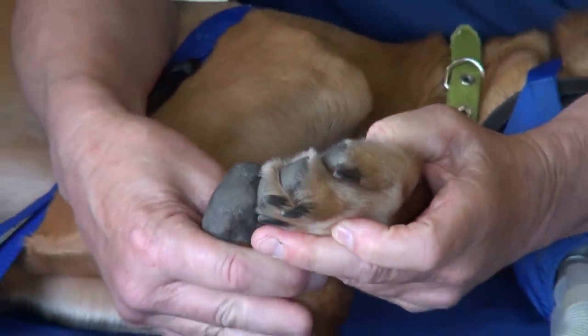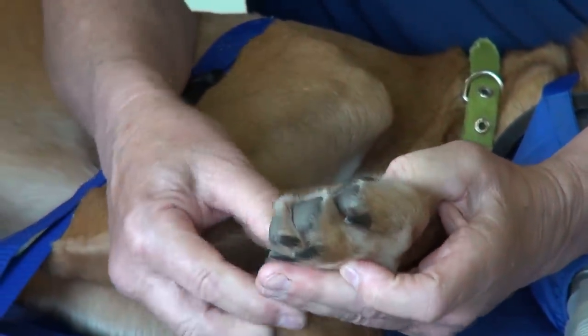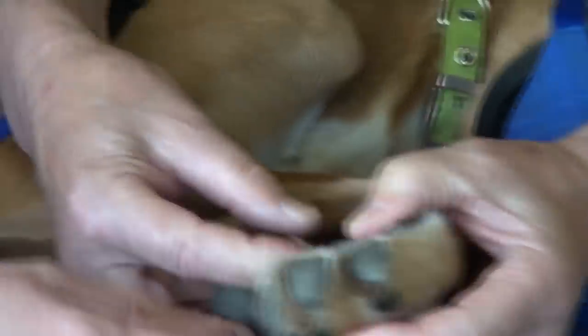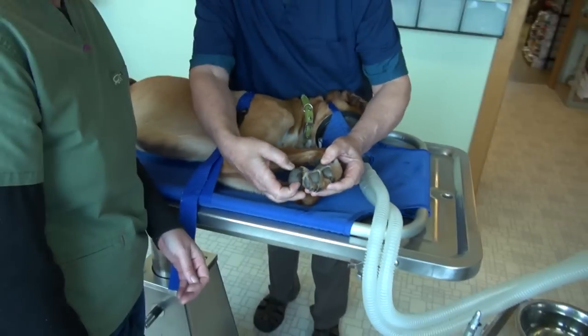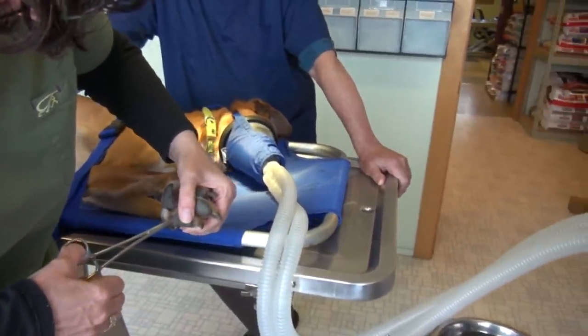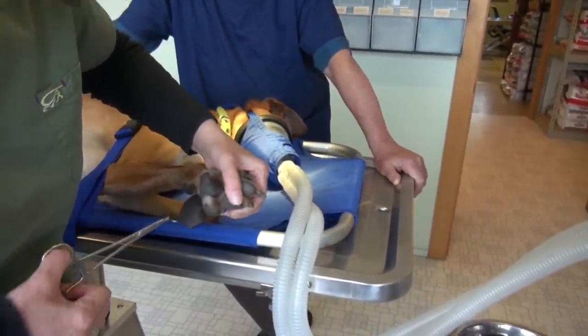So that's really cool. So there's a point of that thing. That's the big paw, right there. And all that hair is just naturally gone and it's just grown up. And that's where it's amputated right there. Did you find a porcupine quill? Yep.